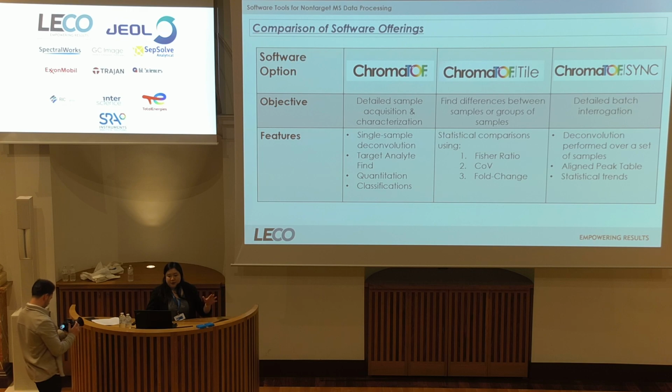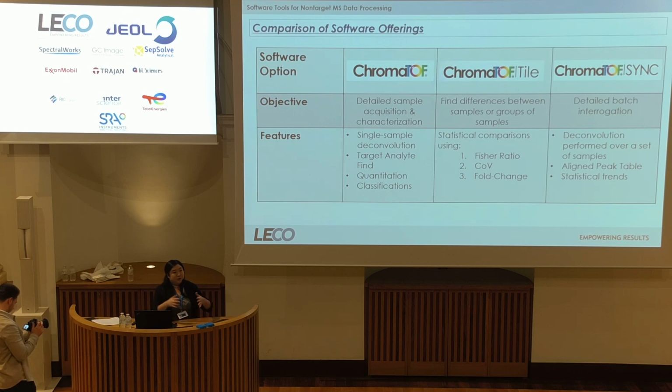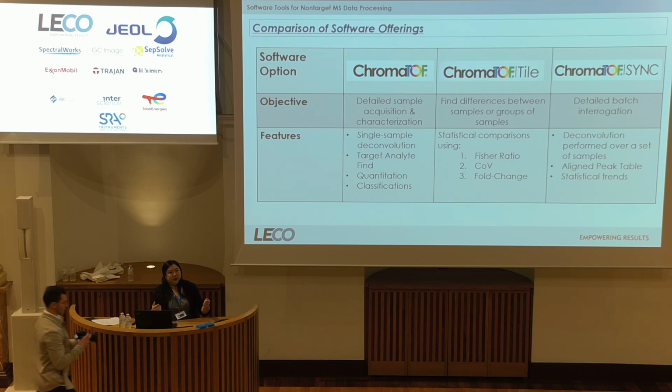So we talked about hardware. Now I want to talk about the LECO software offerings that we have. One of the cool things is that because we develop the hardware and the software together, we specialize in this GC×GC multidimensional data, also the multi-dimensions of time of flight mass spec. So we have this beautiful marriage between hardware with really great quality data that comes off, and software that was developed fit for purpose just to look at this type of data.